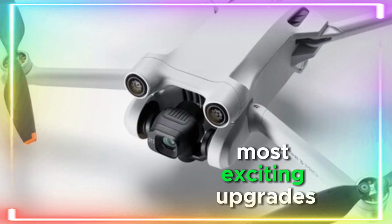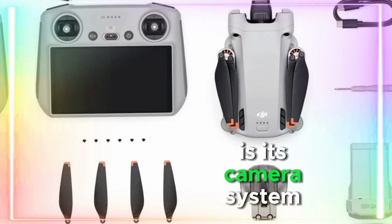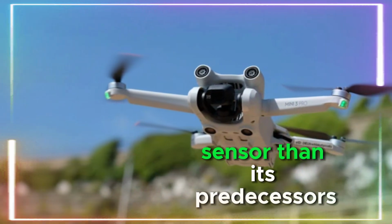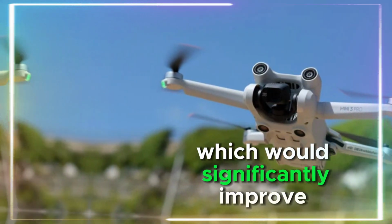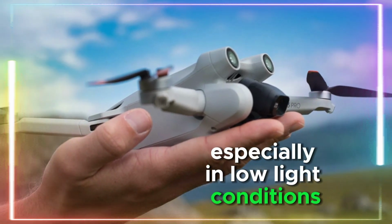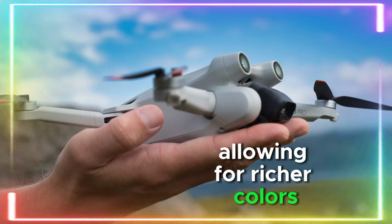One of the most exciting upgrades anticipated for the DJI Mini 5 Pro is its camera system. Rumors suggest that it will feature a larger sensor than its predecessors, possibly a 1-inch sensor, which would significantly improve image quality, especially in low-light conditions.